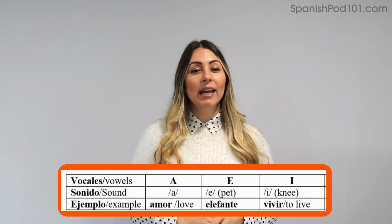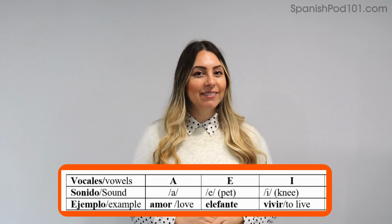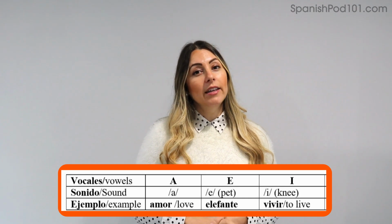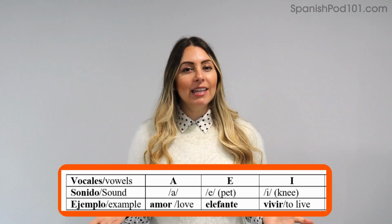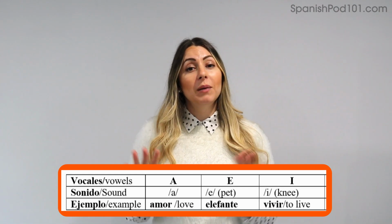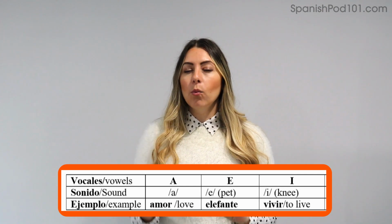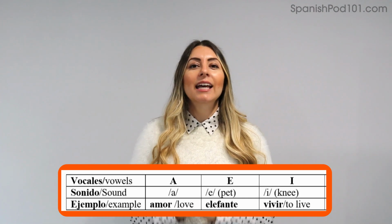Por ejemplo, vivir. Vivir. To live. Vivir. Okay, so as you can see here, this E sound is very similar to, for example, when you say knee. Yes, like as in knee, rodilla. So that's pretty much the E. The sound is E. And also be careful, it will never be I in Spanish. We'll never say E as I, okay? E, doesn't matter where or what follows, what other vowels we have around it, it will always be E.